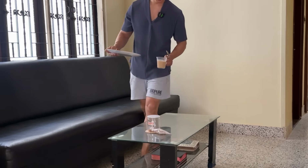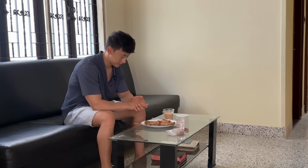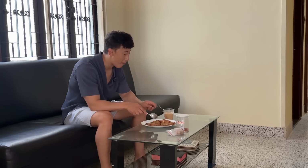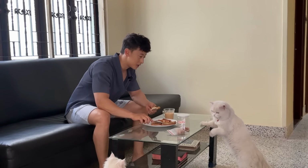Breakfast is ready. Let's have breakfast. Normally, I pray before eating. So let me say a little bit of prayer and eat. Okay, so let's see how it tastes. Table manner.